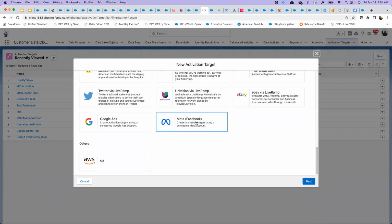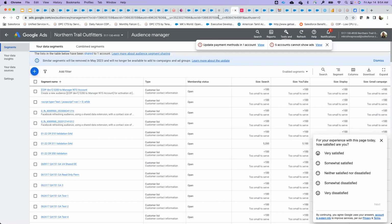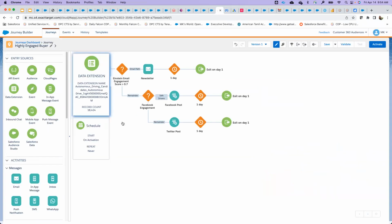I can also send it to ad tech such as Google or Facebook here, as you can see here, or Google here. Or I can also activate these rich things to Marketing Cloud. And you don't have to do any ETL or anything. It's immediately available as data extension, so you can actually have your MarTech journeys.